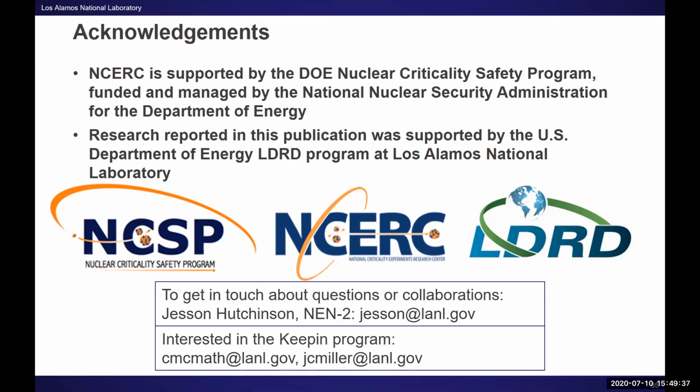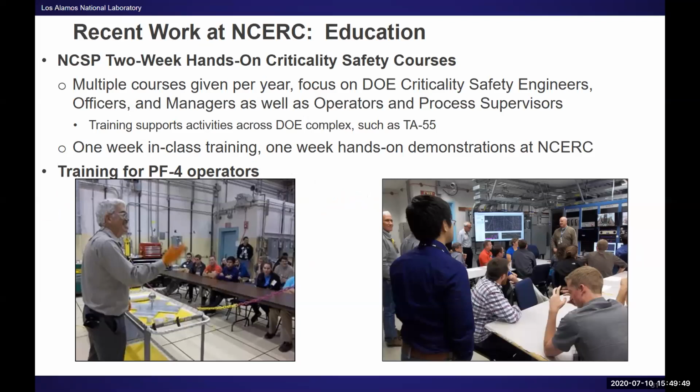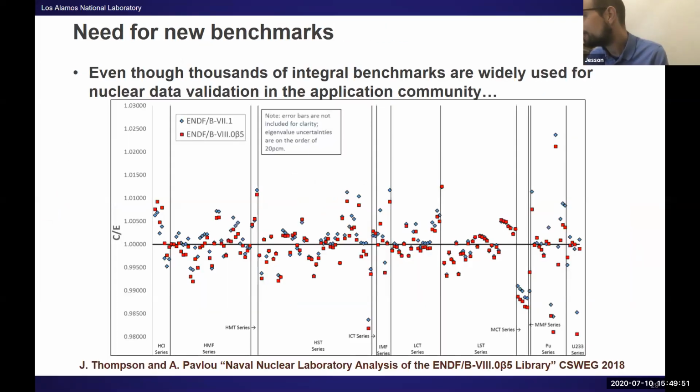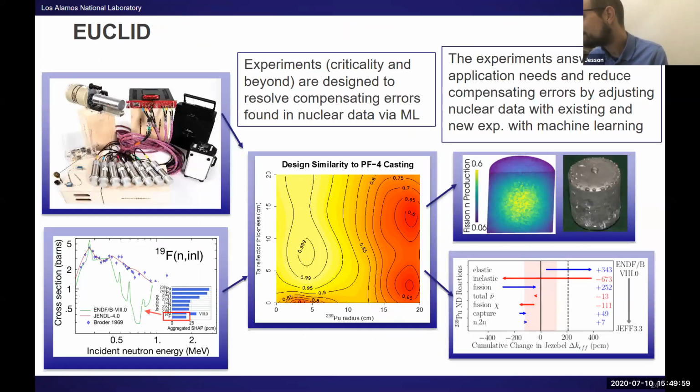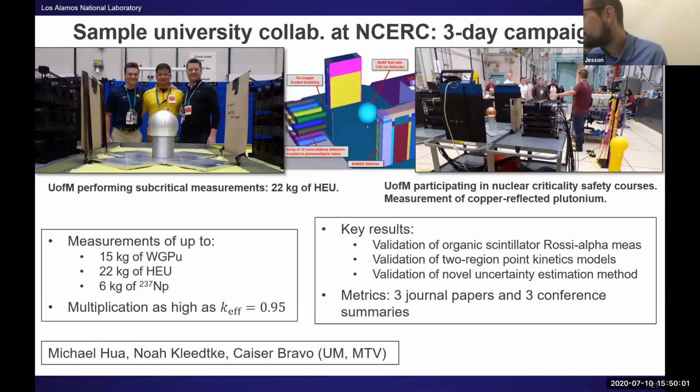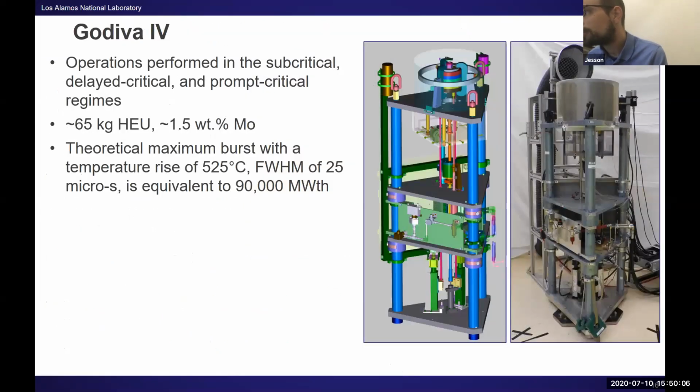Awesome. Thanks, Jessen. If people have questions, please continue to put them in the chat and I can read them out. One that's in there is back on slide 16. The question is, what is the simulation tool? Hopefully I can get to slide 16. Sorry, what was the question? It's what is the simulation tool?